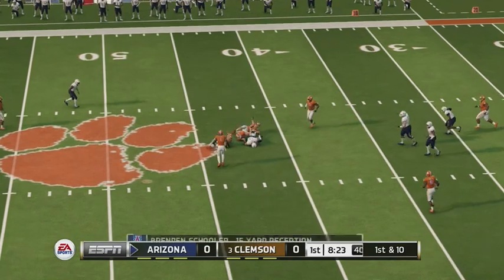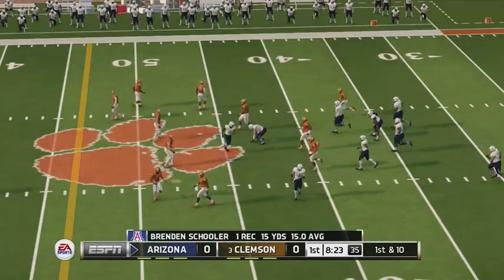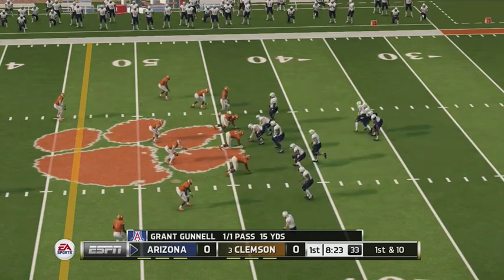Fires it out. That's a great tackle at the 43. This guy is one of the most reliable receivers around. They needed a big play on third down, and he got it for them.